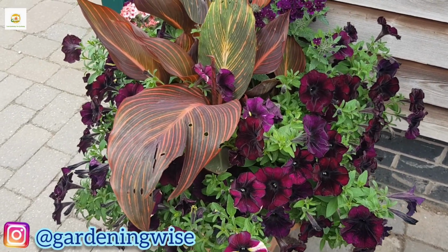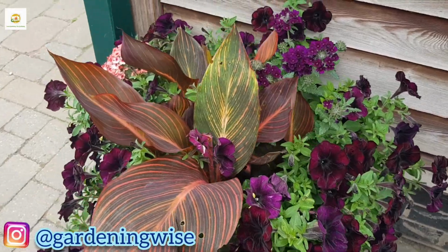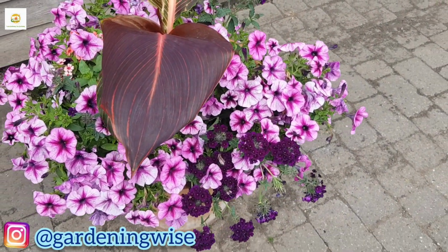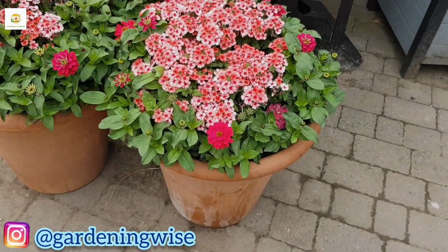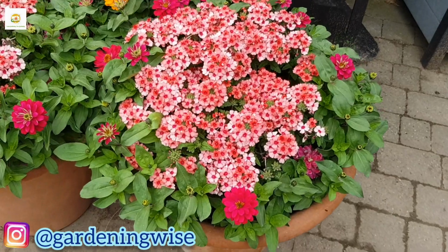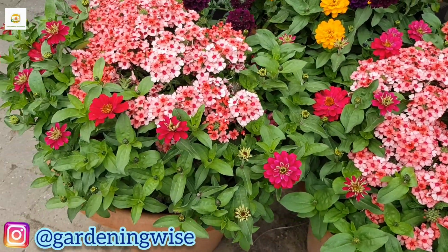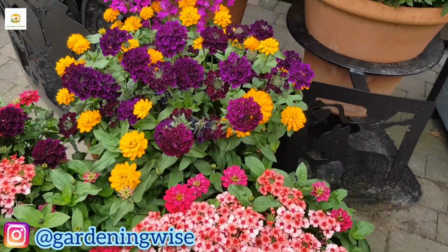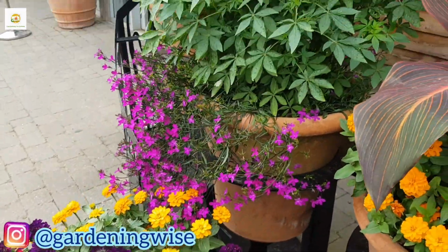Now I'm seeing lots of cannas being used in UK, in this Trentham Garden Center, which wasn't the case a few years ago. I think they're getting more popular these days and they go really well as a centerpiece. It's just the case that you have to overwinter them so they can bloom for you again. Here is another planting combination at their entrance. So there are different containers and they have arranged them really beautifully.